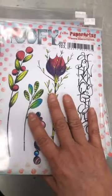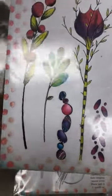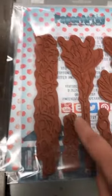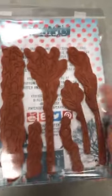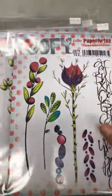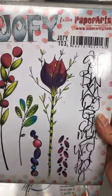So Jofi showed this week. So I'm going to show you some of her new ones. Okay? Jofi 103. Et tu vois que c'est un border. On a des mini borders. Puis, comme toujours, c'est branches de fleurs. Okay? So always, always. So really, really nice. 103.